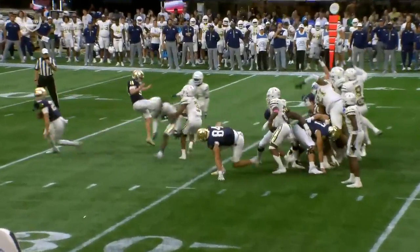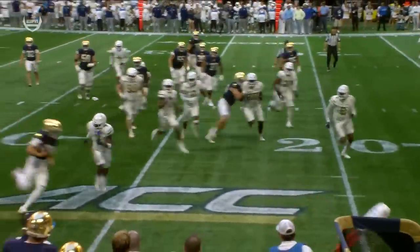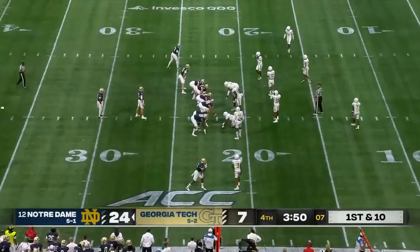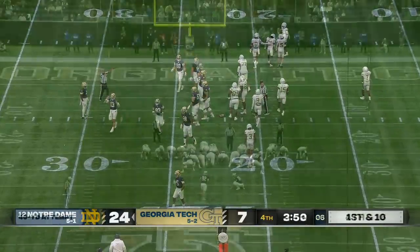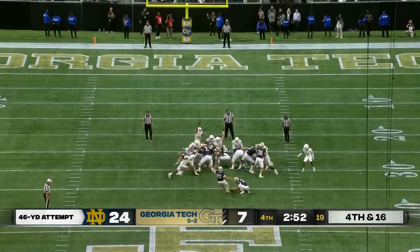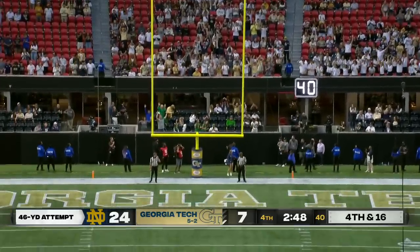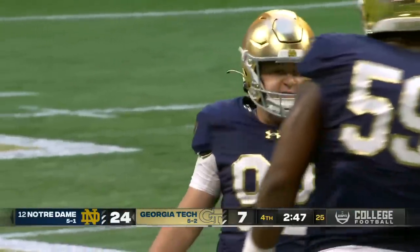Chris Salerno, the holder, got to the sideline, and for the second time in the second half, this time up 3 scores with 4.5 minutes to go, Notre Dame fakes a field goal and gets the first down. 46 yards out. This time Yoakum will try it. And he will just push it slightly to the right with 2:47 to go.